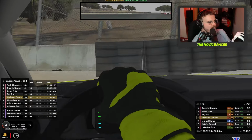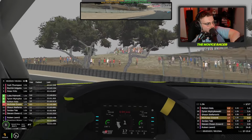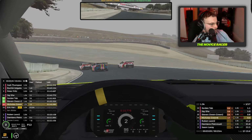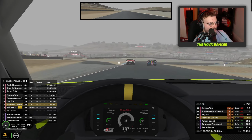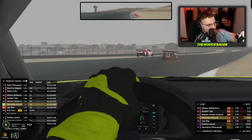Oh, scheisse! No, I've made a mistake in the corkscrew. This is going to be hard to rejoin safely. I've lost a bunch of positions. All right, Nick. The next car is Shaw. Oh dear, I took the corkscrew too tight. That's what happened. And I'm going to go through, I think, here. Yeah, I am going to go through.